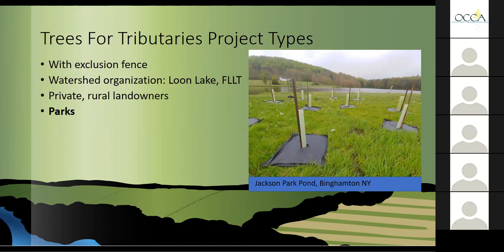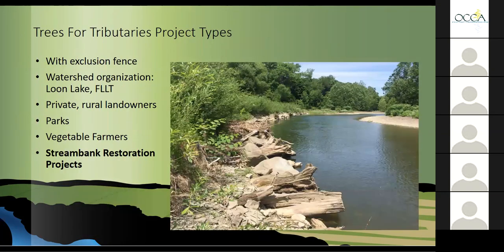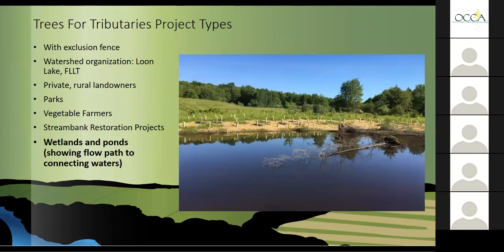We work a lot with parks. So this is one of our parks in Binghamton. It's called Jackson Park Pond. Vegetable farms and stream bank restoration projects. And we even work alongside wetlands and ponds if they show a flow path to connecting waters.